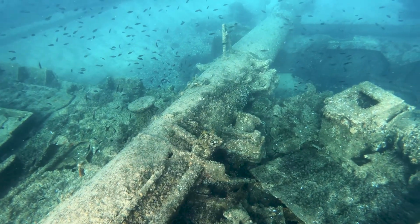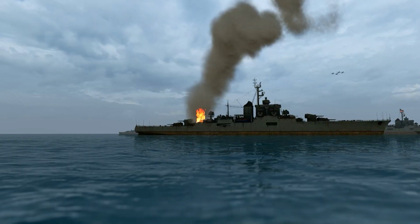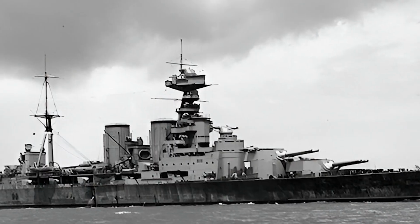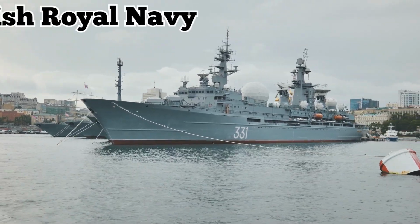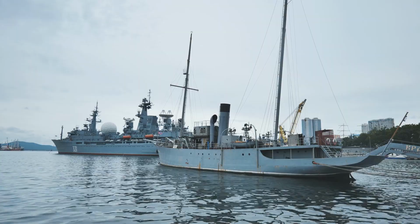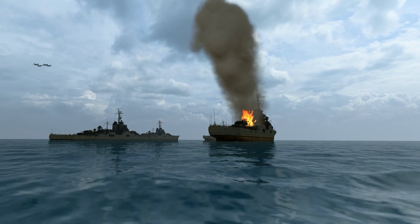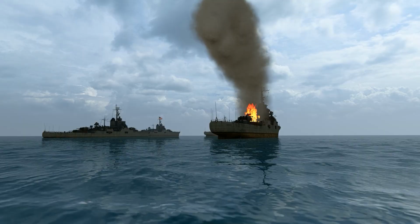During this operation, the Bismarck sank the British battlecruiser HMS Hood, but in the process, it was also heavily damaged and was in need of repairs. After sinking the HMS Hood, the Bismarck rose to the top of the priority target list for the British Royal Navy, since they saw it as a massive threat to their remaining ships.